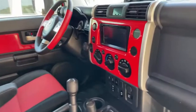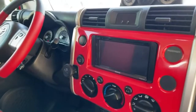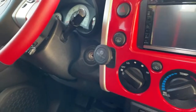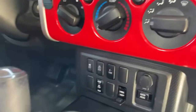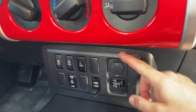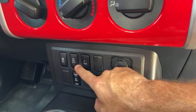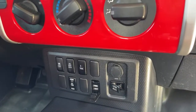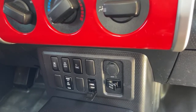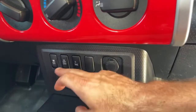But I love the red. This has got a nice gloss finish to it. Somebody added in a nice Kenwood head unit right there. You got that little whiz gear thing for your phone. Right down here, looks like you got a USB auxiliary right there, a 12-volt, A-Trac, the rear diff lock right there. Now, unlike a Jeep Wrangler Rubicon, a Rubicon will have front and rear diff locks, right? Toyota 4Runners and FJs just have it in the rear.